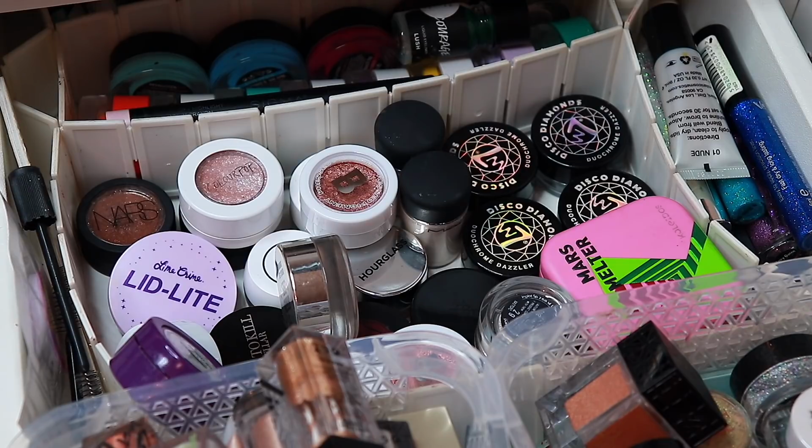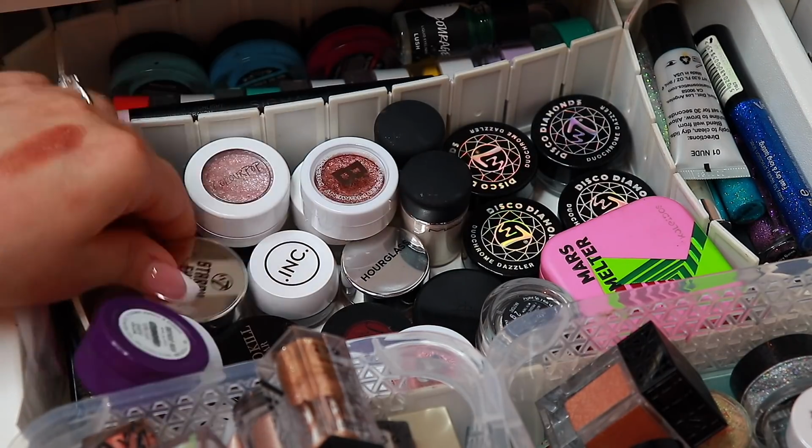And by the way, I know that this might not be realistic for me to use all of these products, but I'm gonna try, goddammit, I'm gonna try.